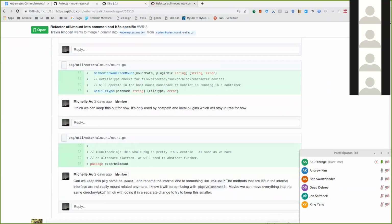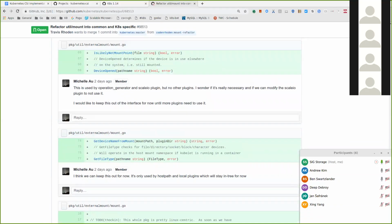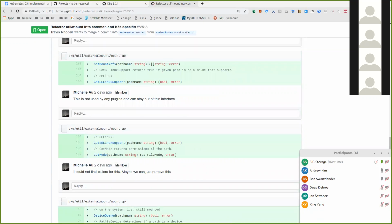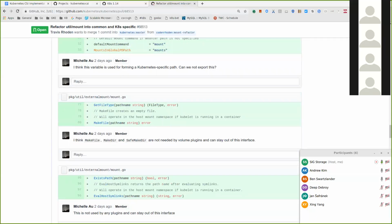Yeah, I made a few comments here on specific functions, on which ones I think can stay and don't need to be exported out. So: get file type, device open, path is device, get mode, SELinux, eval symlinks, make file, make dir, make safe make dir. I think that's mostly it. Okay, and then we can assume everything else can just stay in mount. Yeah. Cool, awesome, thanks. And Jan, if you have any other opinions, you can take a look at this PR as well.